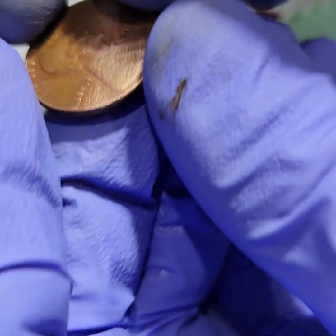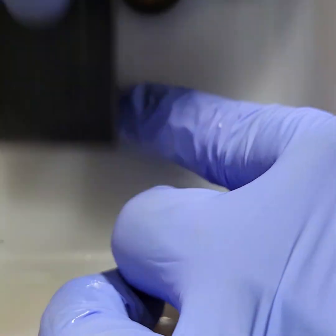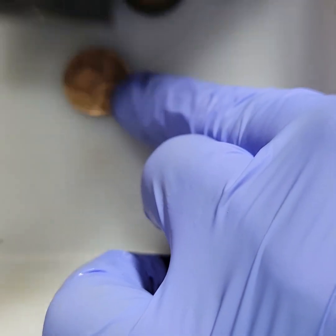Oh, but look at that. All right, well, you know what? It's not totally clean. Might as well just clean it. Got nothing to lose now. Might as well make this a nice clean penny. Let's see what happens.